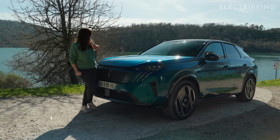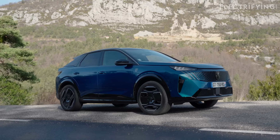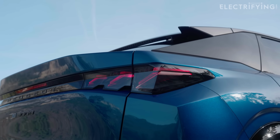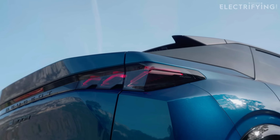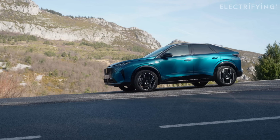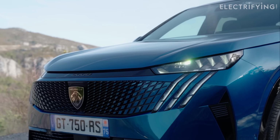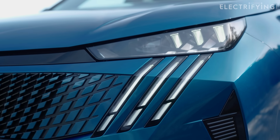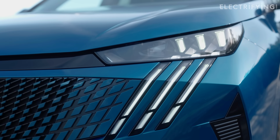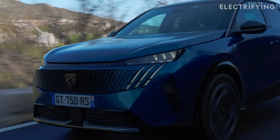And this is it. Of course, design and beauty is very much in the eye of the beholder, but personally, I am a fan of Peugeot's design. I like the way its cars look, and the E-3008 is no exception. It's got those familiar subtle creases, slimmer LED headlights and aerodynamic wheels. And who doesn't love those 3 slashes for daytime running lights, which look a bit like a lion has had an argument with the car.